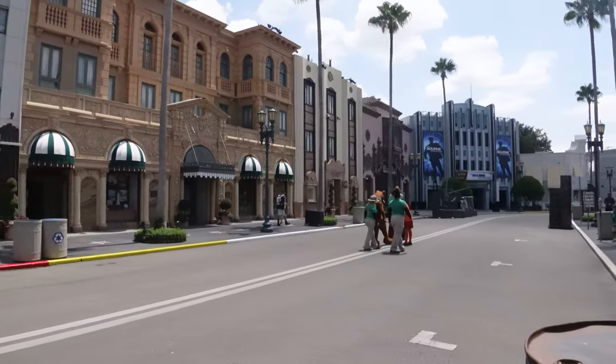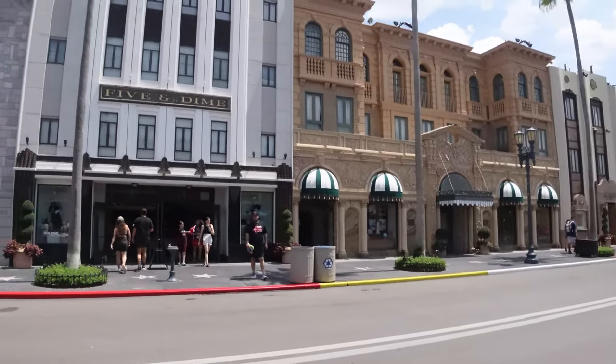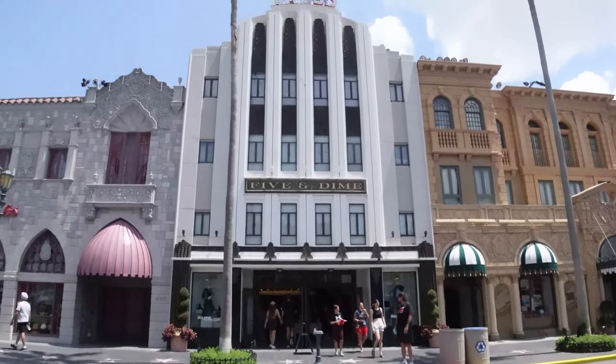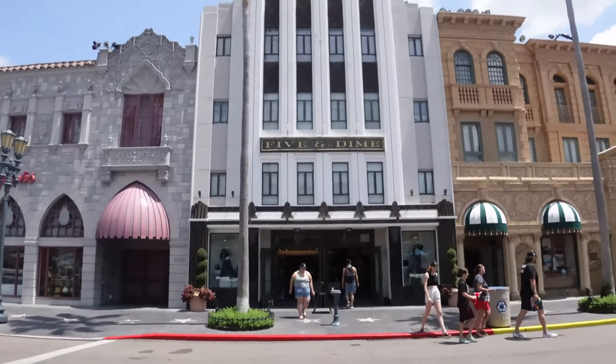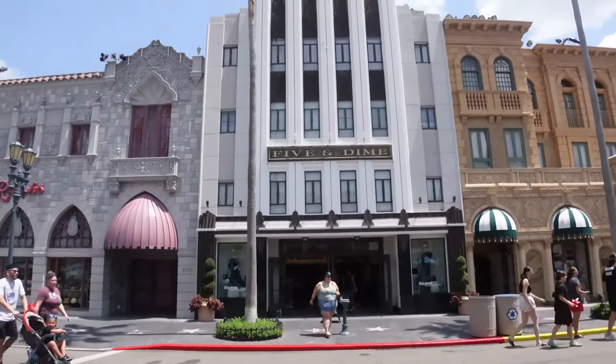Okay, and then moving down, I want to pop in the Five and Dime, because there's been a lot of new Halloween Horror Nights merch since I've come last, and I wanted to do more of a deeper dive into the merch once you get to the tribute store, but there's already some stuff out now, so I do want to show it in the video. So let's hop in there.